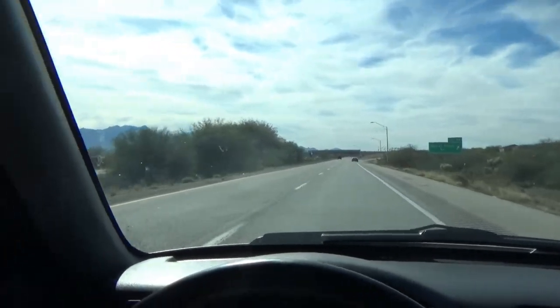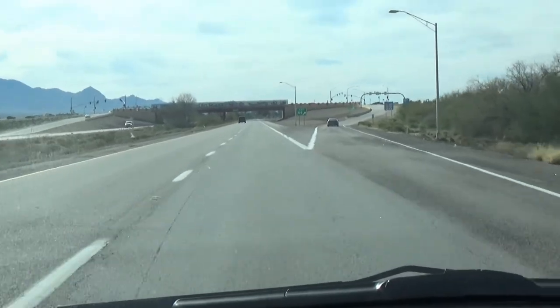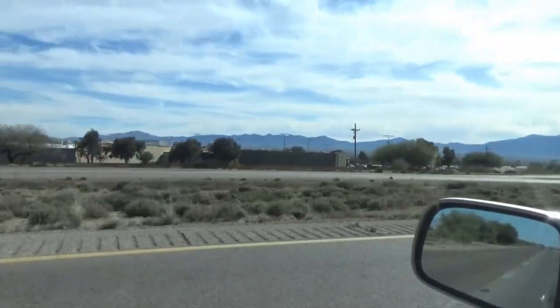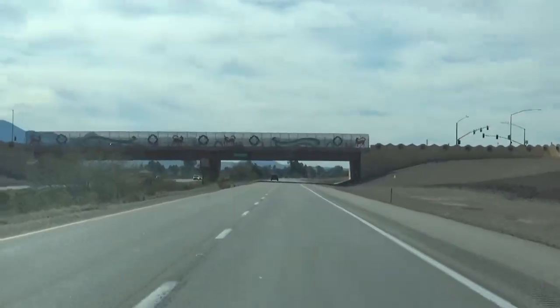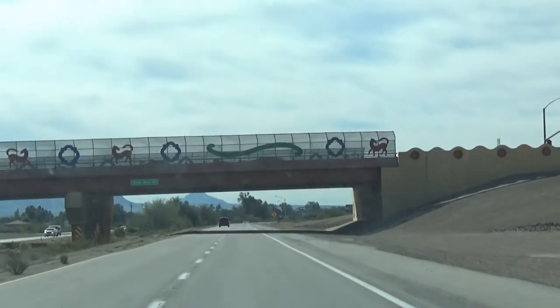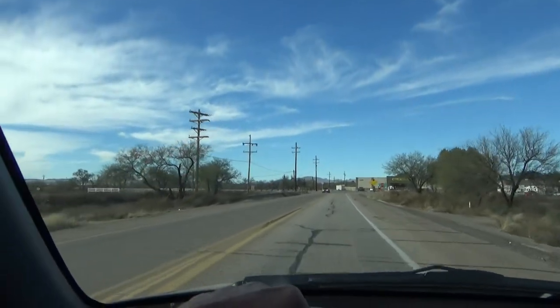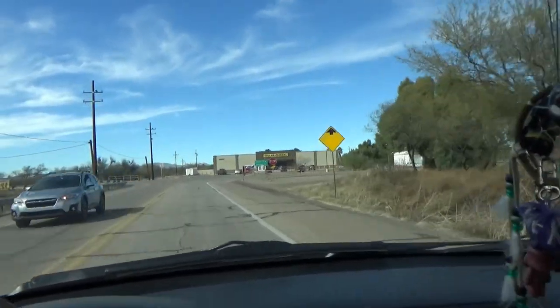Cool. All right, coming up on Green Valley. The sign said Green Valley, next four exits. I have never been to Green Valley. I have been past it on my way to Mexico, but I have never ever stopped in Green Valley. I'm going to go look for a giant crested saguaro. I went the wrong way. I'm at exit 48. I'm supposed to go the other way, but got a little slight detour. Let's go look over here.